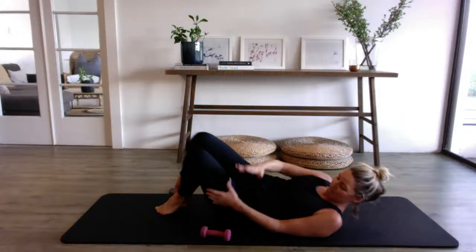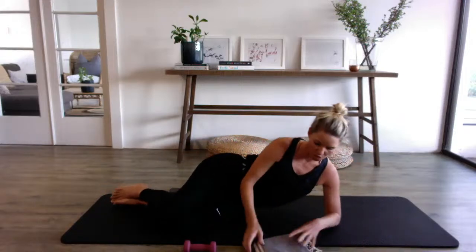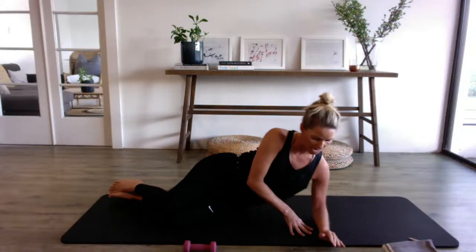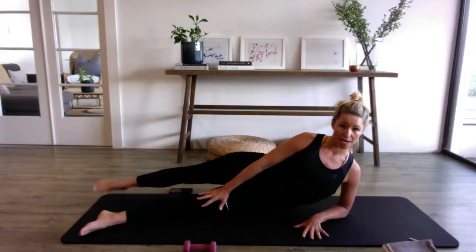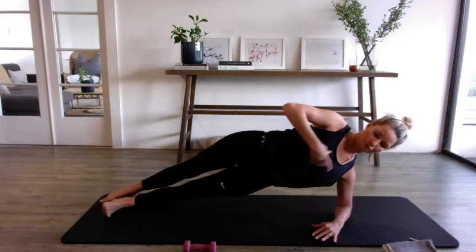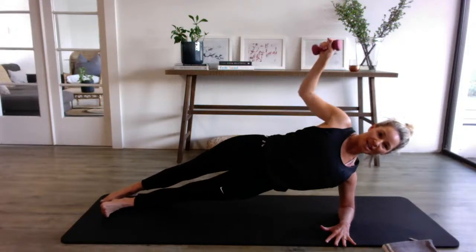All right, from here, coming onto your side. Again, for my ladies who've just had a baby, you will pop that towel underneath your tummy to support any separation in the tummy. Otherwise, we are going to go onto our side body, making sure that your ear, shoulder, and elbow are all in alignment. Your legs are going to be straight, your bottom leg in front, top leg behind, and we're going to lift just the pelvis off the floor. And if you want, you can use your weight here as well. Okay, so here we go.